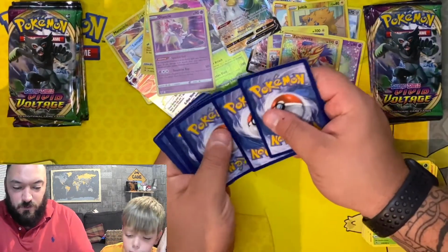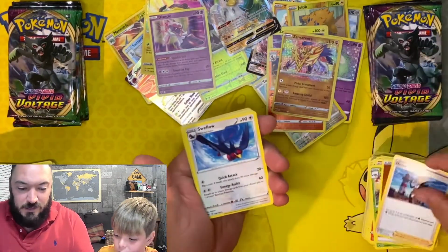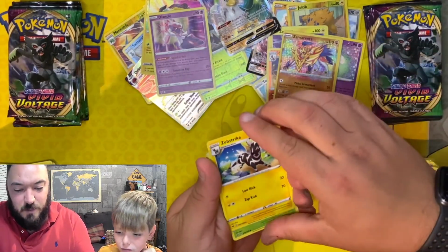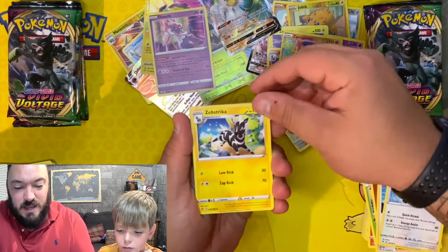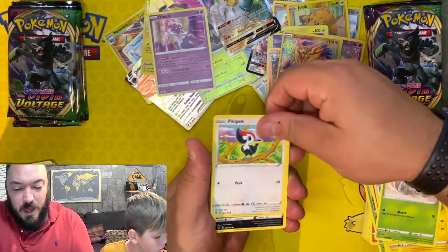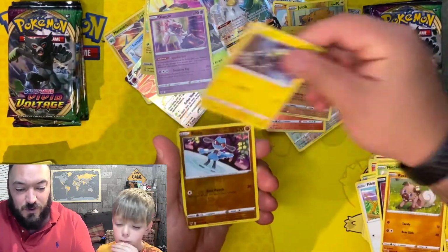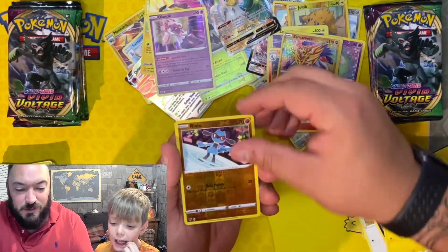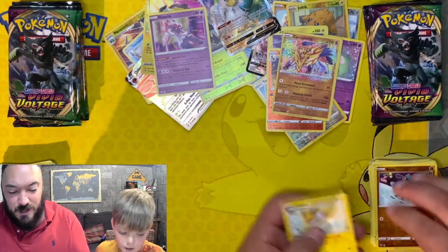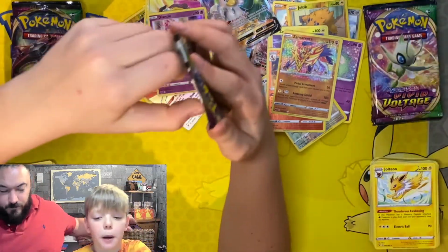One, two, three, four. We're about halfway through. Let's see what else we can get. So we've got a Nessa, a Swellow, a Zebstrika, a Ninkeda, a Pikipet, a Puccina, a Rockruff, a Blitzel, a Ryloo Reverse, and a Jolteon. We've already got one of them today, haven't we? Yes, we do. All right, let's open this up.